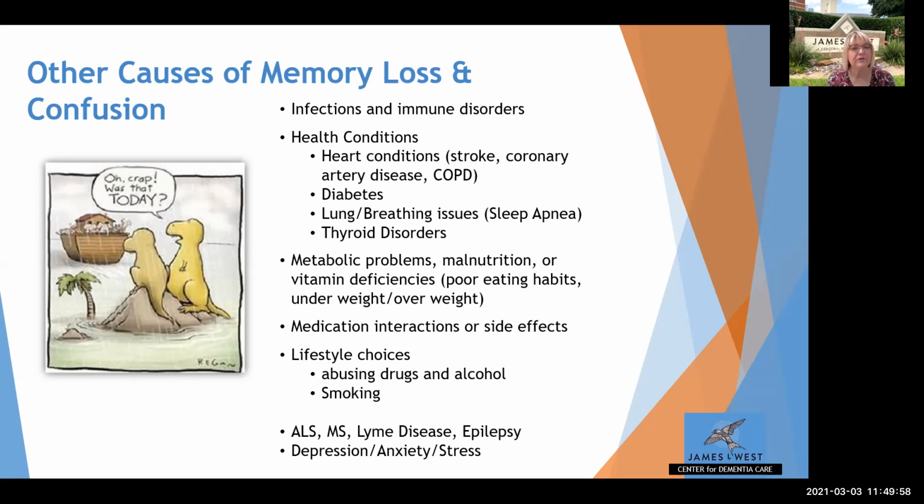So sometimes you'll hear the term reversible dementia. I hate that term, because the word dementia, that word doesn't mean memory loss. But you'll hear reversible dementia. What that means is reversible memory loss, because there are some things that cause memory loss that you can treat and they get better. If they actually have a dementia, that isn't reversible. But if somebody has an infection, if somebody has become septic because of a severe infection and they are acting confused, that can be treated and then it clears up.